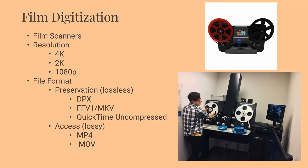Several important things to consider about film scanning are what resolution your film should be scanned at. Current best practices suggest that film should be scanned at 4K or 2K depending on the film gauge and element. Generally, films with higher gauges have more image per area of frame and so should be scanned at a higher resolution. And films closer to the original camera element, such as negatives, should be scanned at a high resolution since they are of higher quality.